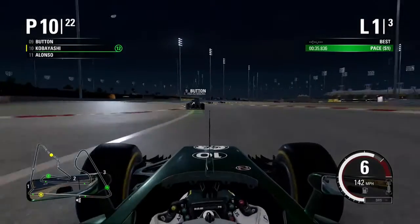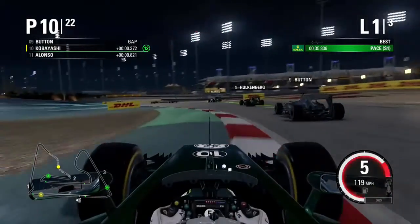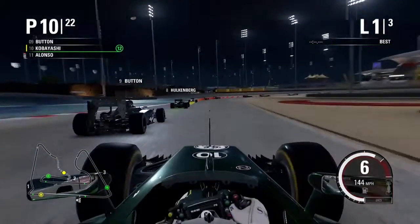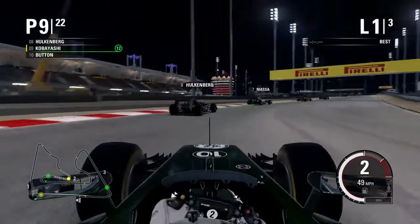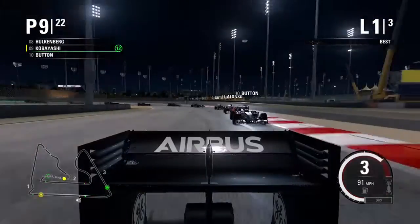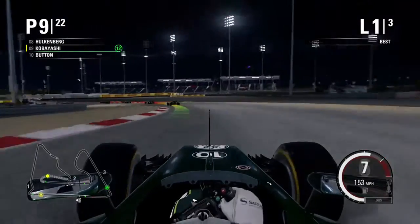But yes, we're up into 10th position, fighting now on to Jenson Button. As we cut the corner a little bit there, that is quite bad. Now we're going to go to the inside of Jenson Button for 9th position here in Bahrain. And we've got the position on the Brit. Amazing, incredible performance there. Brilliant overtaking move by us here in our Caterham.